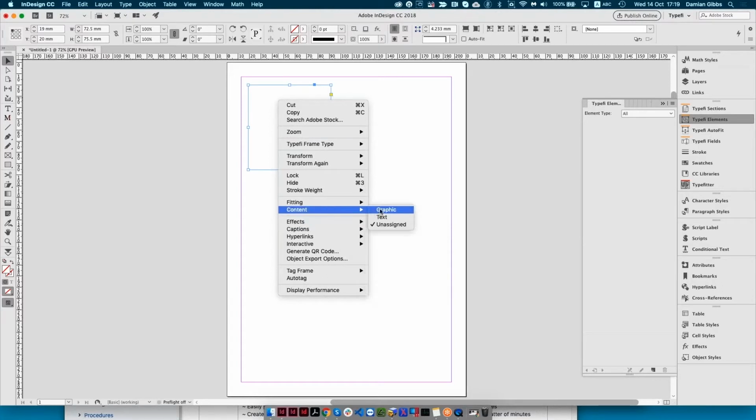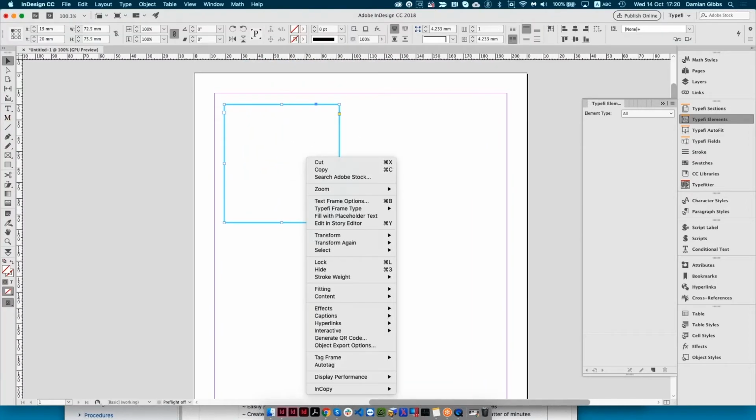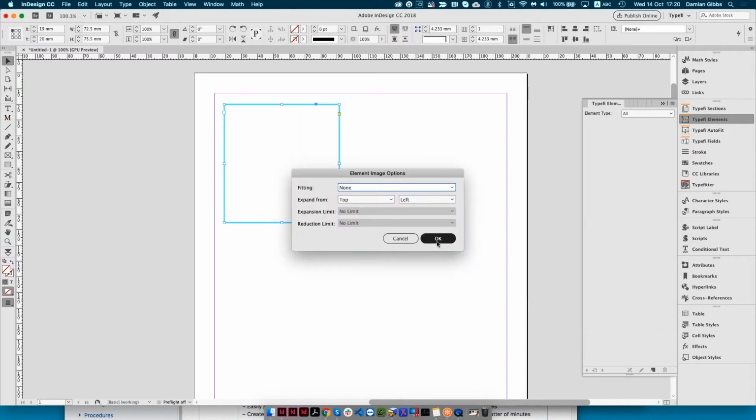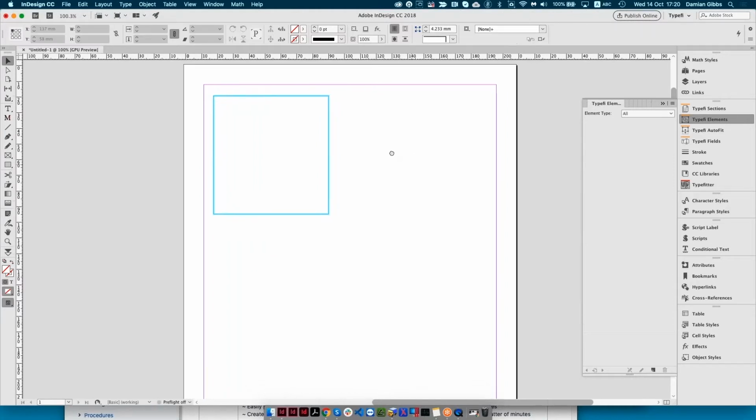So in InDesign, we would say let's assign this as a text frame. In Typify, we can say let's assign it as a content frame. Typify takes us one step further in that we can assign a content frame, and we can place frames within frames, or content within the frame. So we can see that the frame has now taken on a slightly different appearance. It's got a blue border. If I change the Typify frame to something else, for example an image, we've got some image options, and we can see that the frame then changes into a yellow frame. Let's just go back to a content frame.